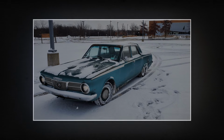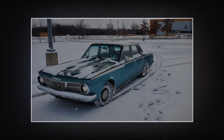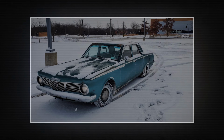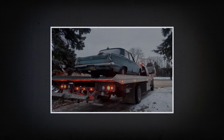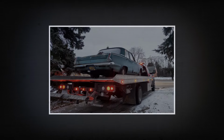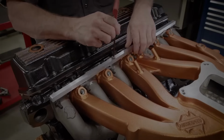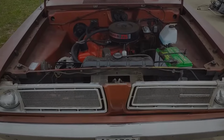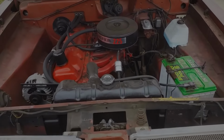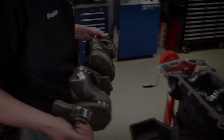Picture a 1965 Plymouth Valiant idling in a New England driveway on a February morning, 20 below zero, no block heater, just a twist of the key and that familiar mechanical hum. Steady, impossibly alive. Under the hood sits 225 cubic inches of cast iron leaning hard to the right. The Slant Six. Chrysler's answer to a question nobody thought to ask: what if we built an engine that simply refused to quit? It just worked.